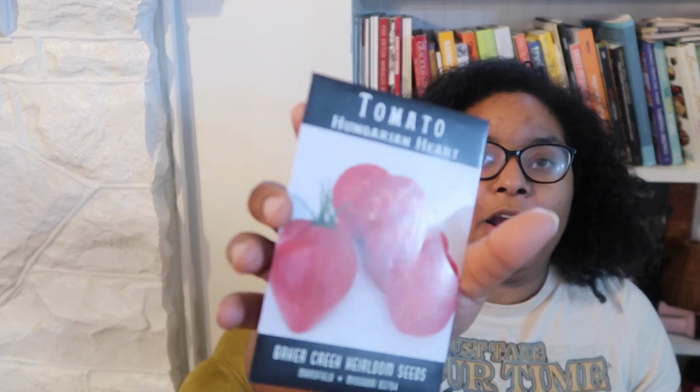Same thing with this one. This Hungarian heart, it's literally kind of shaped like a heart. People use this as well for preservation purposes when it comes to preserving tomatoes. Tomato paste, tomato sauce, ketchup, salsa, all things like that. So I'm excited about that as well. I might actually also have a little salsa garden in my garden. Aside from growing a bunch of tomatoes together, I might put some aside for a salsa garden area.